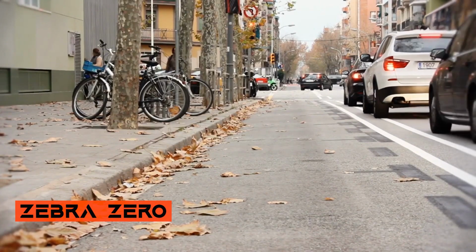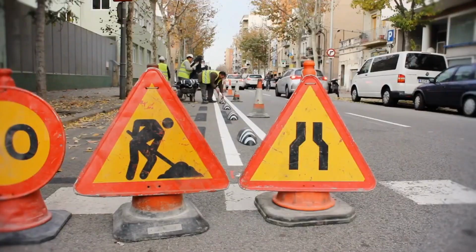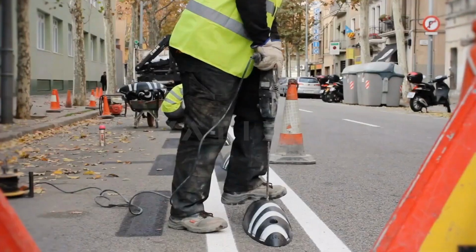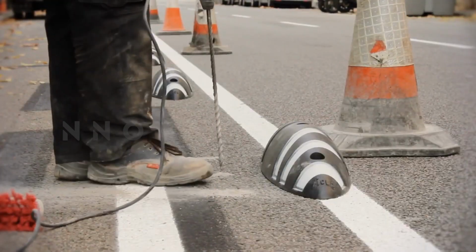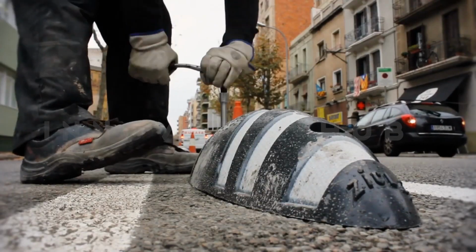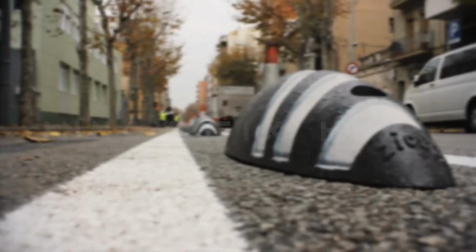Number 2. Zebra Block. Precision in bicycle lane design met the game changer for bicycle lane designation. Zebra Block. Crafted from recycled plastic, these blocks are 40% lighter than similar products featuring reflective inserts. The striped covering ensures visibility with the four mounting points. Zebra Block offers a swift and secure attachment to any hard surface.